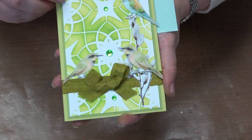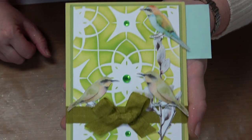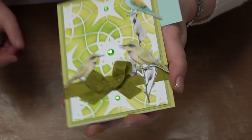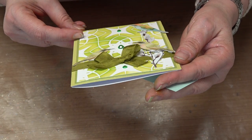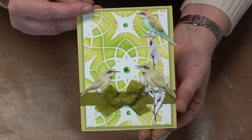And we have, oh, and I'm supposed to open it. Look at how beautiful. Look at the negative space. She used one stencil to do that. Just one. And you've got congrats on the inside. Pretty sure she used one. And she fussy cut the birds out. This is Claire.